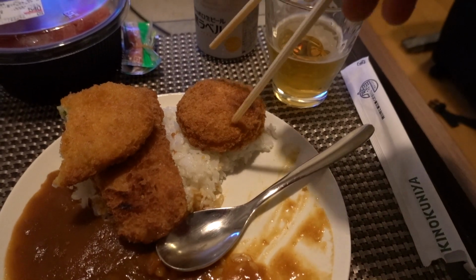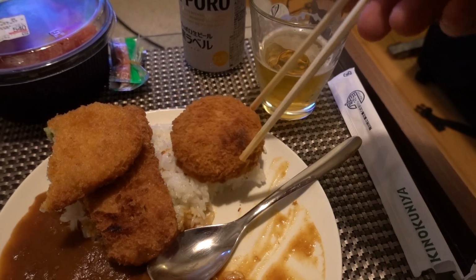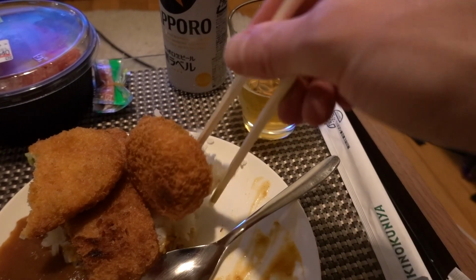That elevates it a little bit. It's just a little bit bland on its own, but the curry obviously punches it up a little bit. I think I'll try this one next. This is the pumpkin one. It's sticking to my rice here.